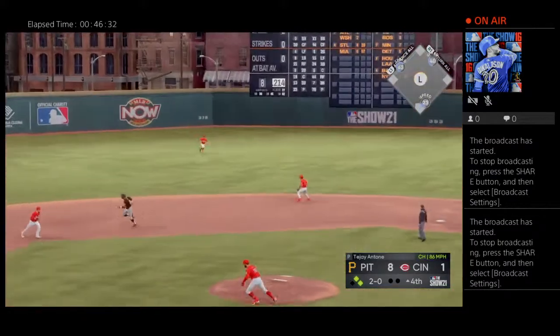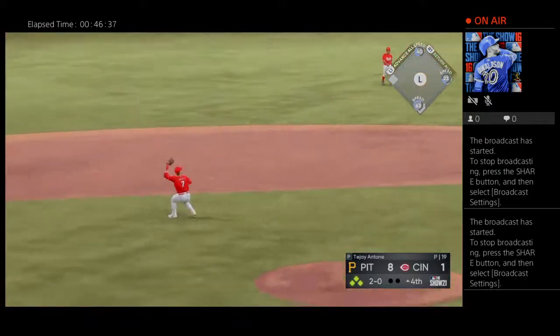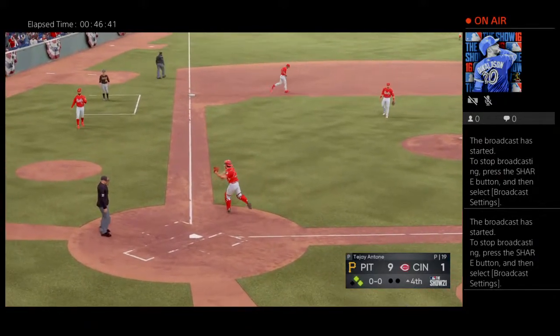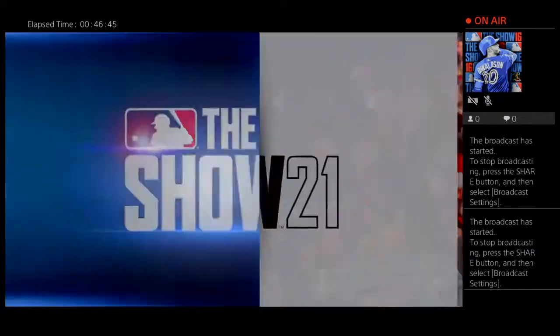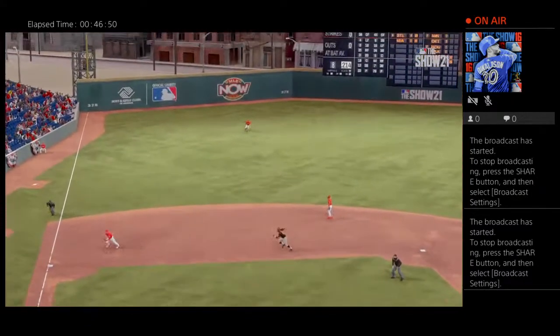Swinging a looper to left. Foster charging in on it, but he won't get there. It falls in. And they're not going to get him as he's in there to score. Heck of a job by the batter right there. You would have thought he bought himself a fastball, but gets an off-speed pitch, doesn't try and do too much, and drives it for a base hit.